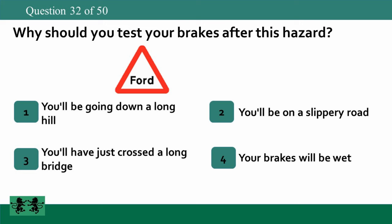Why should you test your brakes after this hazard? 1. You'll be going down a long hill. 2. You'll be on a slippery road. 3. You'll have just crossed a long bridge. 4. Your brakes will be wet. The answer is 4. Your brakes will be wet.